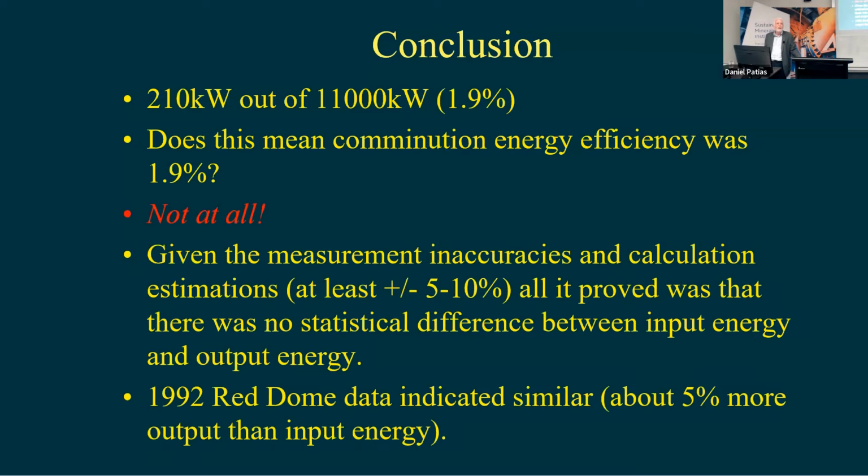Not at all. From a statistical viewpoint, you're lucky doing a mass balance or a heat balance to get within 5%. Most of the time, you're lucky to get within 10%. So all this really did was prove that there was no statistically significant difference between what went in and what came out. Couldn't prove it. And interestingly, the reason I said that 1992 Red Dome thing was rubbish is that I actually got more energy out than I put in, which is why I decided, no, this is rubbish. This is an energy generator. And clearly, again, because of that 5–10% error, it was about 5 to 10% extra energy I found from somewhere. Again, all it was saying was there was no statistical difference between input and output.